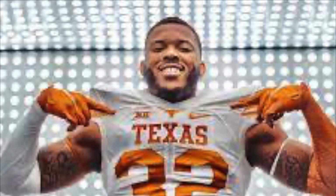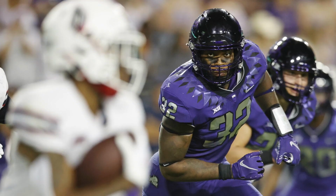Whichever program he goes to, you have to feel pretty good because you are getting one heck of a football player. So let's not waste any more time. Let's get into the film.